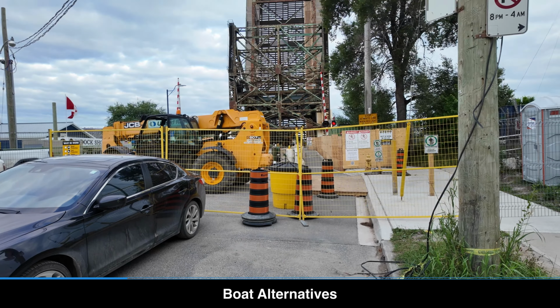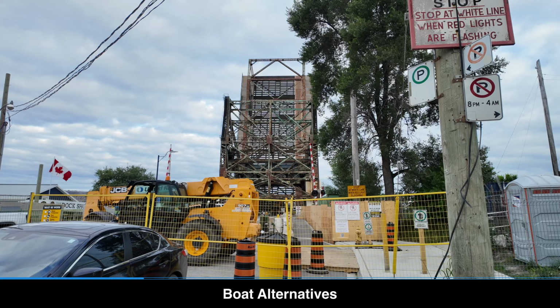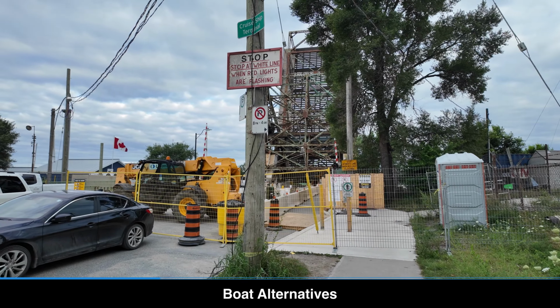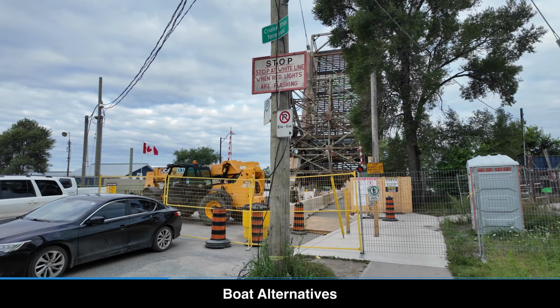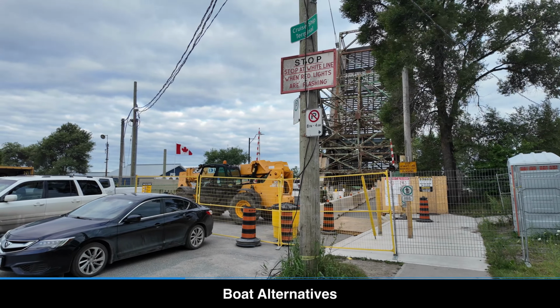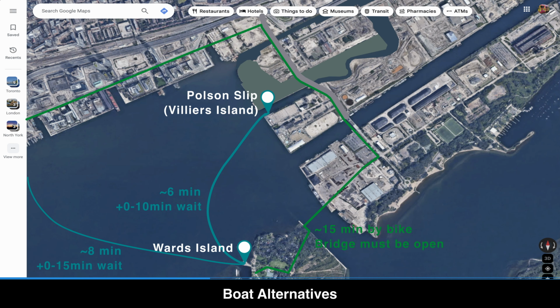We've already seen the Cherry Street Lift Bridge closed for the better part of the last couple months for repairs. But regardless, the bridge would end up being closed whenever a ship had to use the channel, meaning at times access to the islands would be gone. Meanwhile, with smaller frequent ferries, a route between Ward's Island and Villiers Island in the Portlands would connect almost the exact same places as a bridge while being less disruptive to other water vessels and complementing the rest of the ferry network.